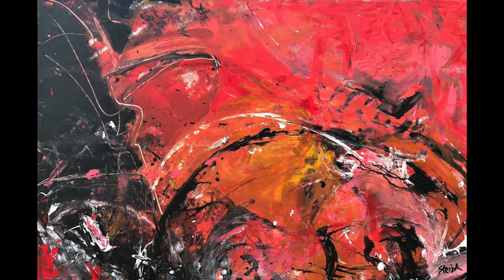And black and red are very strong colors. And then you could see little bits of yellows and pinks, and there's reds, but there's never just one red. So there's all kinds of movement and textures.